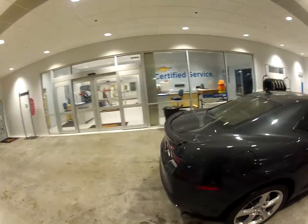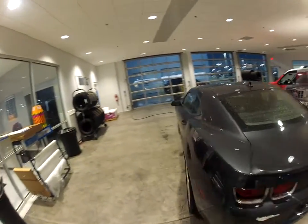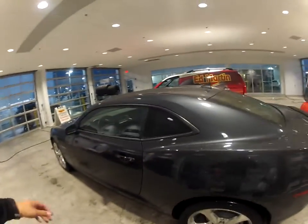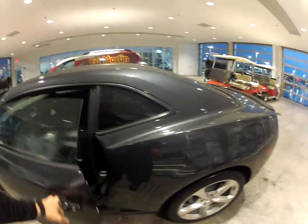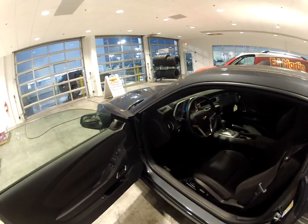It's a cyber gray exterior color, and then it has the black interior. It is the cloth since it's a 1LT. But if you come inside, it doesn't lack on any options. It still has a power driver's seat, power windows, power locks.